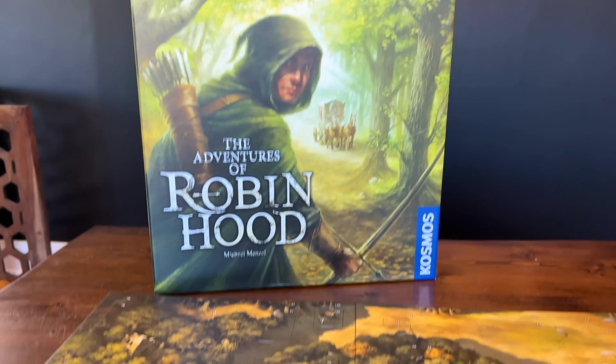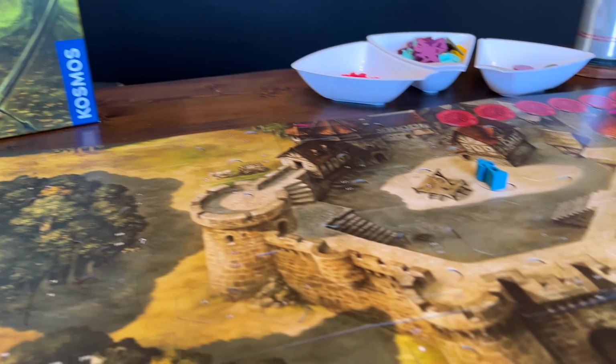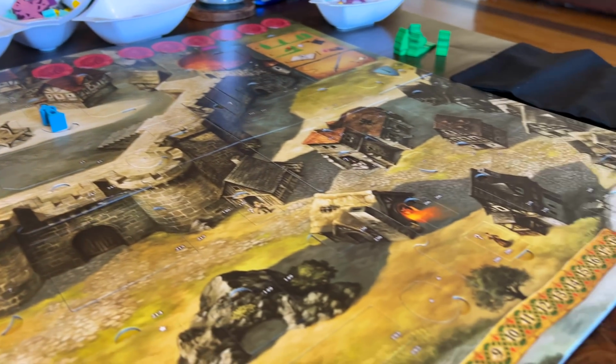The Adventures of Robin Hood. We actually covered this in a board game snapshot, so we did a full review and overview, so we're probably not going to dive too much into that one, but this is kind of like an advent calendar scenario-based adventure type of game where you're playing as Robin Hood and the Merry Men and Maid Marian, and you're doing scenarios in a storybook and you're uncovering things, and it's so exciting.